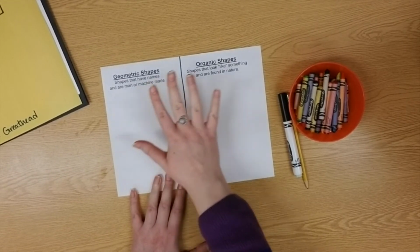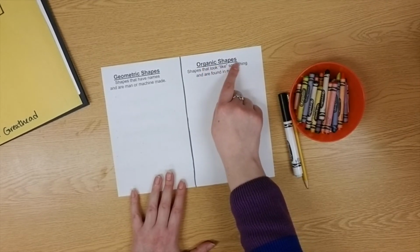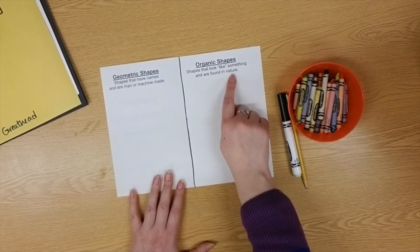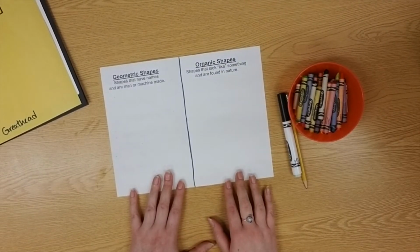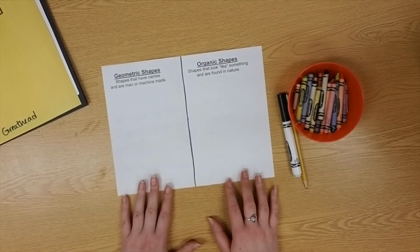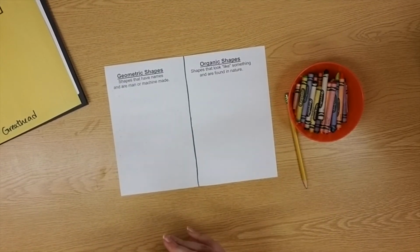On the other page of our book, though, friends, we're going to be working on organic shapes. These kind of shapes, they look like something, and these are normally found in nature. We saw some of these shapes in Mr. Matisse's artwork. Now, during our live class, friends, I will have you name some of these geometric shapes for me. But today, I'm just going to go ahead and draw some of them and name them for you. That way, you can go ahead and add them onto your paper.